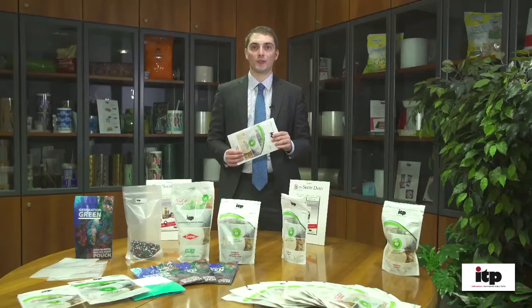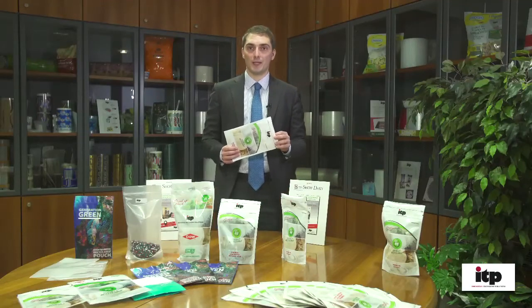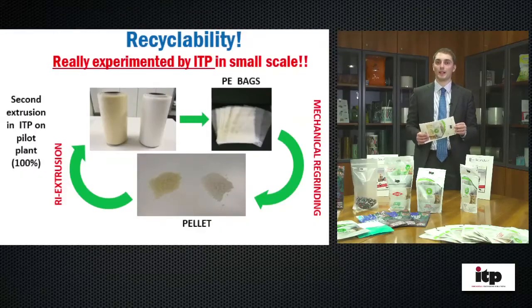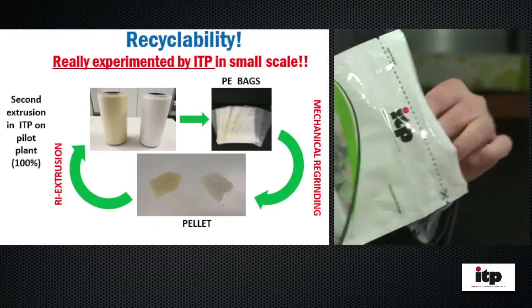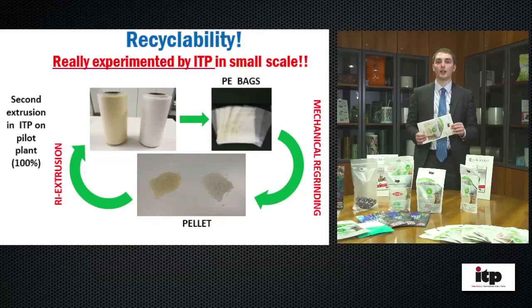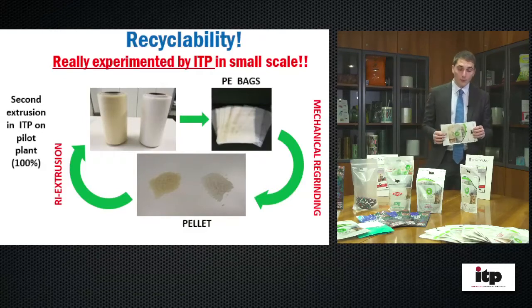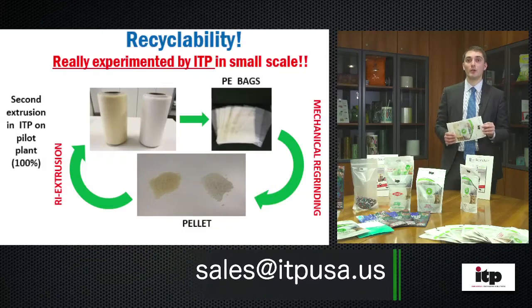In practical terms, ITP has really tested Resibariflex recyclability. Starting from raw material, we extruded it and produced pouches and stand-up pouches that, after their use, were subjected to mechanical regrinding into pellets. These pellets were then reused for producing new pouches and new bags. It is the typical example of circular economy that ITP and ITP USA want to embrace.